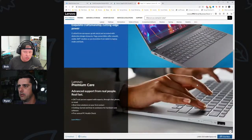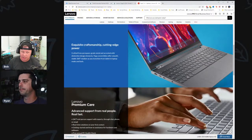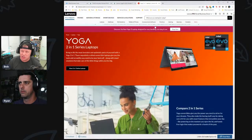Again, most people are just going to go on Google, type it in, and hit whichever one's first. Yeah, you expect the newest to be the first. But see how the old one has this little Lenovo logo right here? Yep, that's the older gen compared to the new one. So those are the only things.